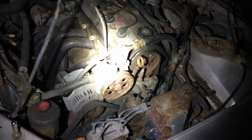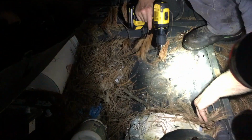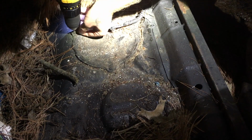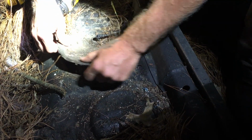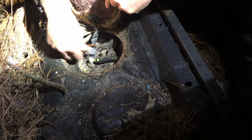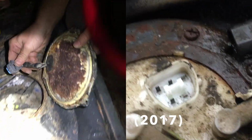Oh no! Come on, dude. All right. So, we have no fuel pump again. At least we sealed it up halfway decent, right? The pins on the bottom. Last time that's what got ripped. You still there? Good. Alright.